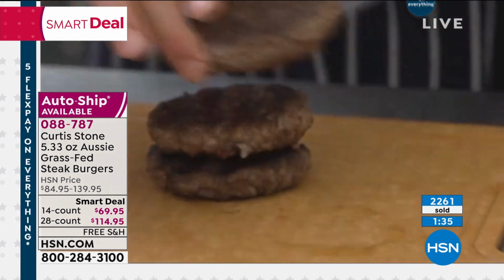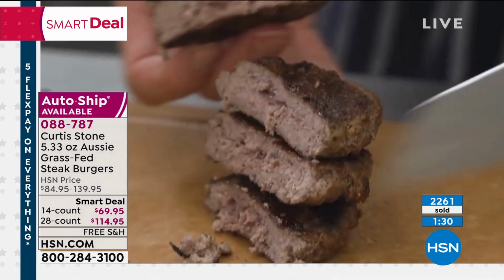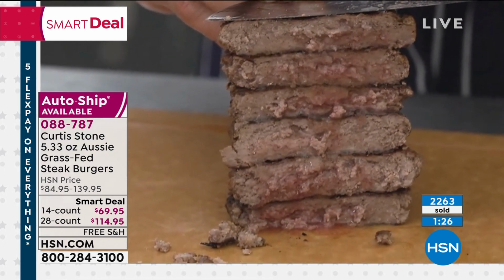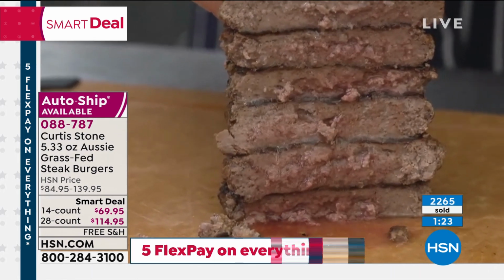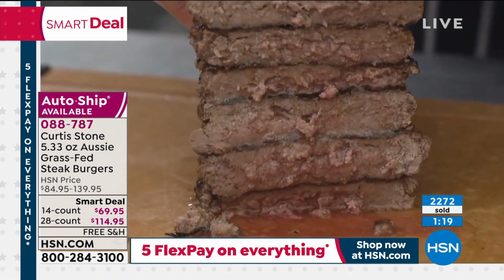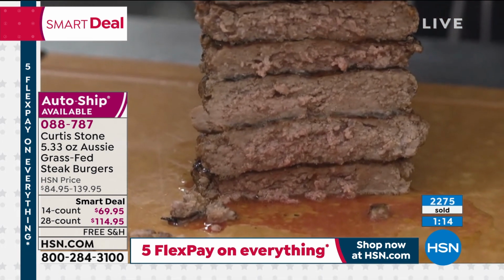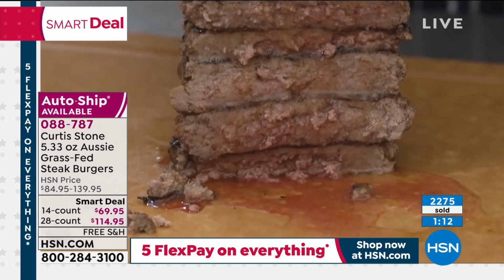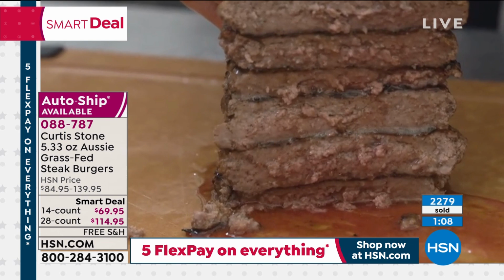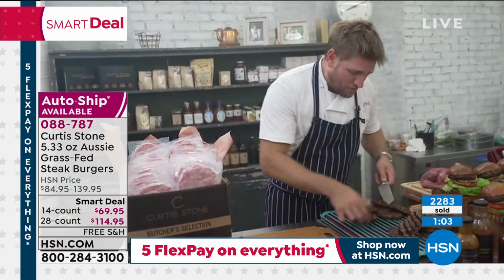I'm going to stack them up and I'm going to, again, show you what's going on the inside, because even when the burgers are more cooked, like these ones are, you can see they're still so juicy. Guys, these are cooked all the way through. There's no blood, there's no pink, but look how wonderful and juicy they are. I mean, just so delicious, right? And the flavor, when you bite into one of these burgers, knowing that there's no hormones, there's no antibiotics, it's just a good, healthy piece of beef, wow, you will be just so blown away with the flavor.